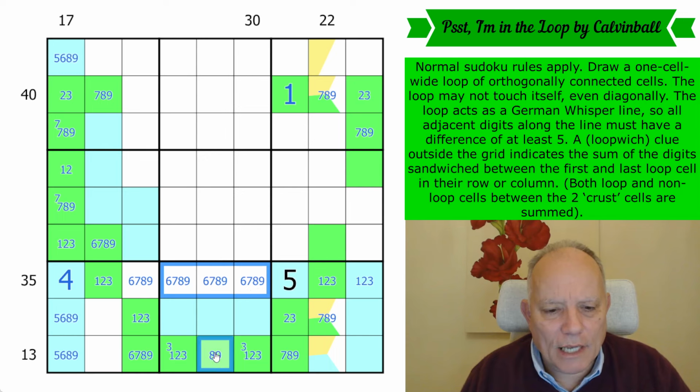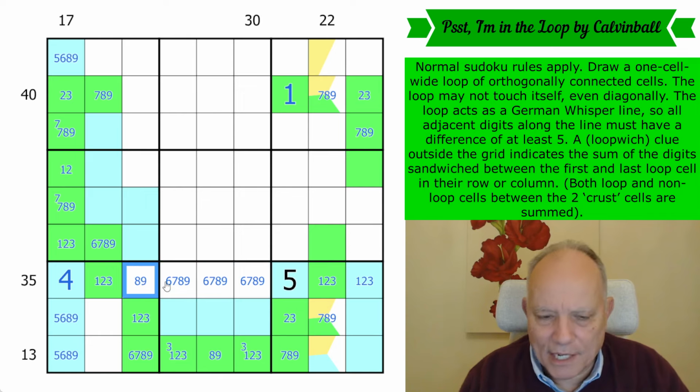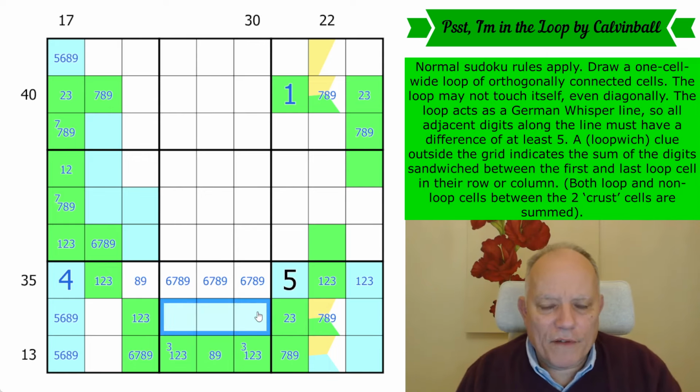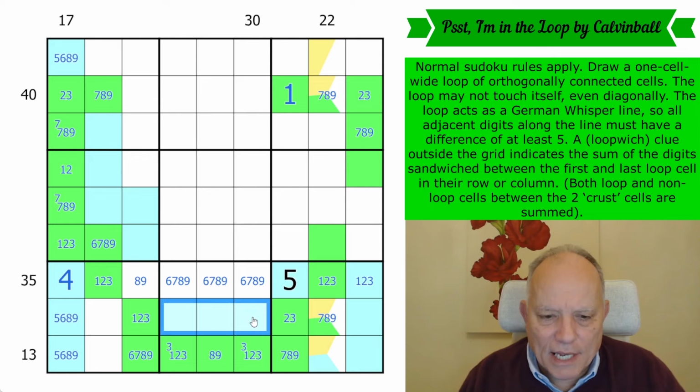That is a quad of 6, 7, 8, 9. That digit is also in a quad of 6, 7, 8, 9. They share those 3, so this one is the same as that one. 4 and 5 have to be in these cells. Oh, well, actually, these cells are from 1, 2, 3, 4, 5.